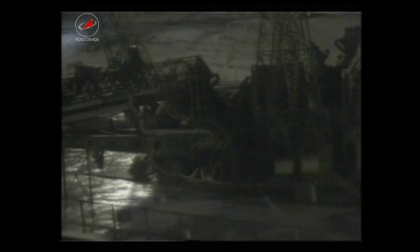All control systems are reported to be nominal. Soyuz now traveling 5,000 miles an hour downrange. All systems reported to be functioning normally. The second stage engines are reported to be functioning normally. Everything is going by the book.